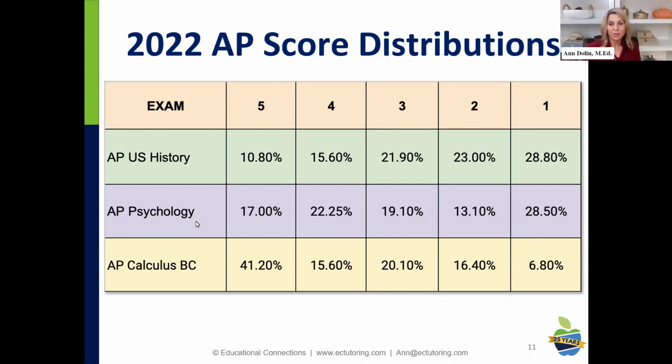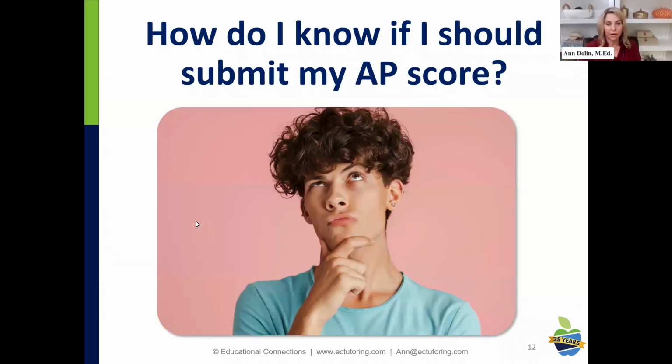So when we think of score distributions, Kristen, you talked about this already, but how should kids know if they should submit a score, and how do you help them with that too? Especially whether they've taken an easier class that lots of kids take, like AP Psych. Many times kids will say that's the easiest AP class, or they've taken a more challenging class. What is the strategy behind that?